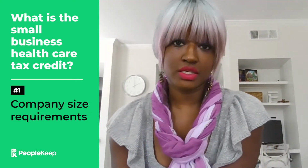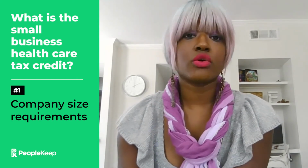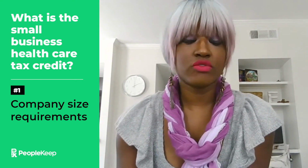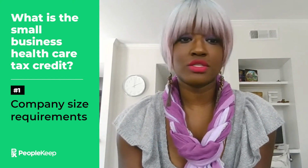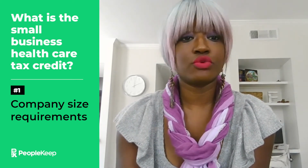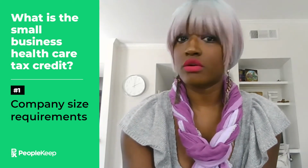Now let's get started. First, let's talk about the company size requirements you need to meet. In order to be eligible for the tax credit, your organization needs to employ less than 25 full-time equivalent employees, or FTEs, during the tax year. FTEs include all of your full-time employees, plus the full-time equivalent of your part-time employees. To calculate the full-time equivalent of your part-time employees, you'll add the number of hours worked by all your part-timers in a given month and divide the total number by 120. If that number added with your number of full-time employees comes out to less than 25, then you meet the company size requirement. But size isn't the only thing that decides whether you qualify for the tax credit or not.